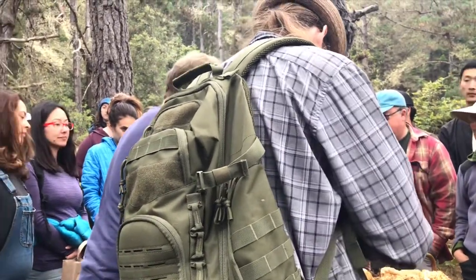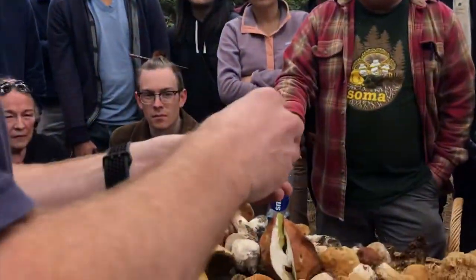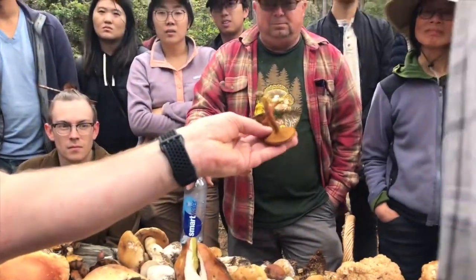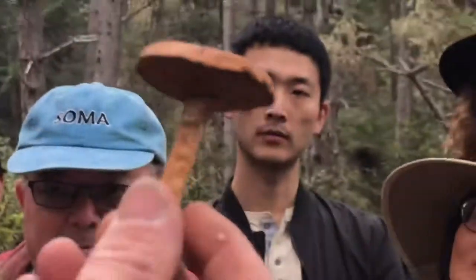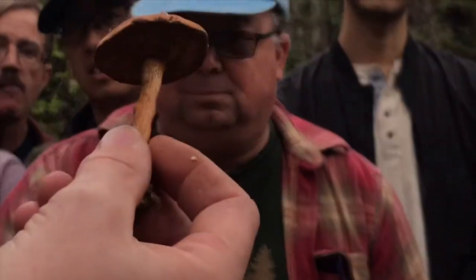This mushroom right here, which is actually one of my favorite mushrooms, I find this all over the place, is Chalciporus piperatus, and it's a very spicy bolete. This tastes like pepper, like peppercorn, right? You can only eat a little bit of it. If you eat a bunch, you're going to get really sick, and I don't know how you could choke it down.